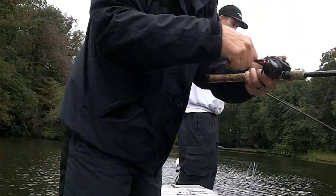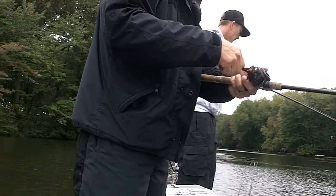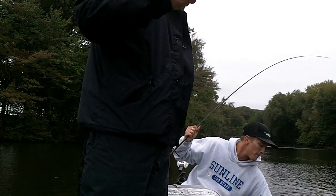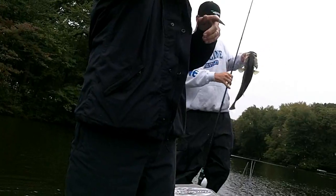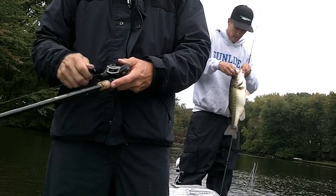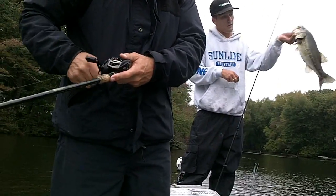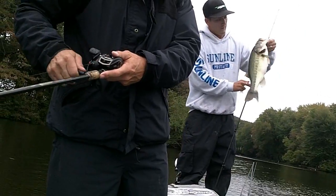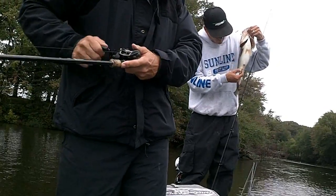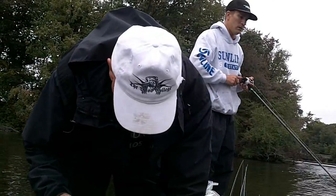The tail thing working. Same place, hitting this point over and over and over. Fish right there. Oh, missed it. Did I miss it? Oh, are you 20? Yeah, 20, little things make a difference.